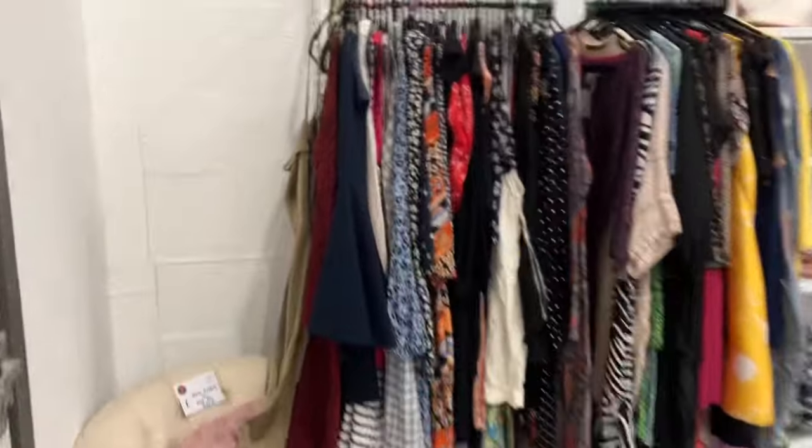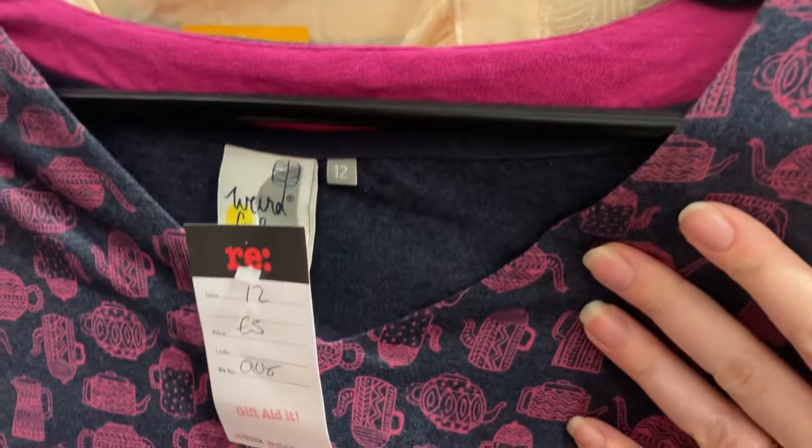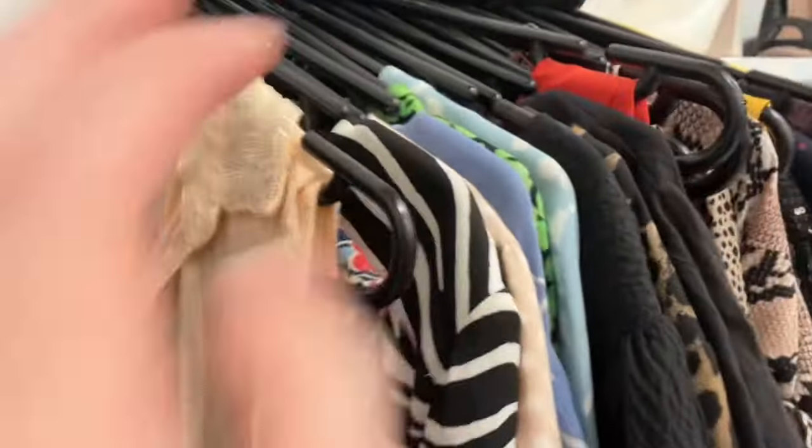Then I moved on to ladies' clothes, but unfortunately the prices were too high for me to buy to resell.